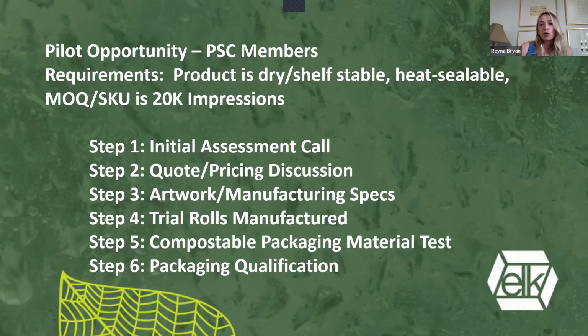Then we'll have a quick quote and pricing discussion, because these new biomaterials are fairly expensive. They're only about 2 to 3 times more than conventional materials. You have to understand that polyethylene, for example, is a waste product of oil and gas, so it's very, very cheap, and we're using specialty biopolymers. So as you can imagine, just on a per pound basis, they're much more expensive. But we don't want any surprises down the line. We want everybody to be on the same page of what that change in price might be.